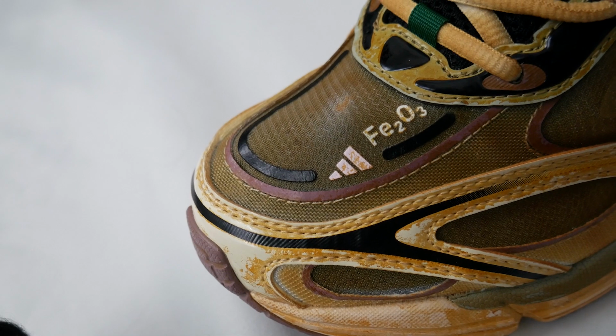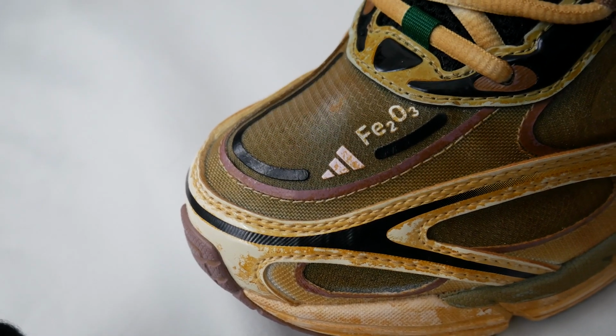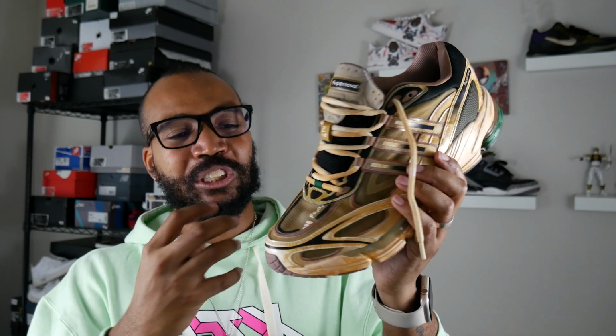Now, you're also gonna get to the toe box, which they replaced from that normal traditional mesh to a more transparent mesh that is going to be done up here in that same, again, dyed, reddish, orangish color here.